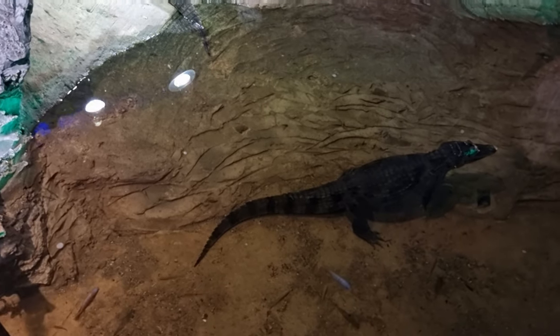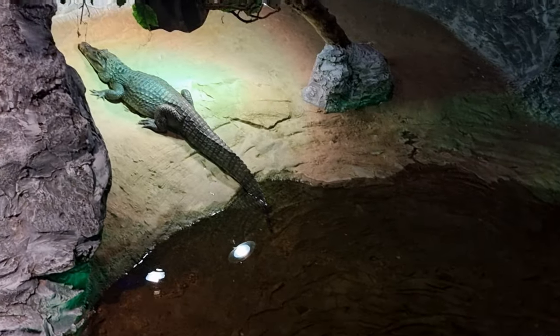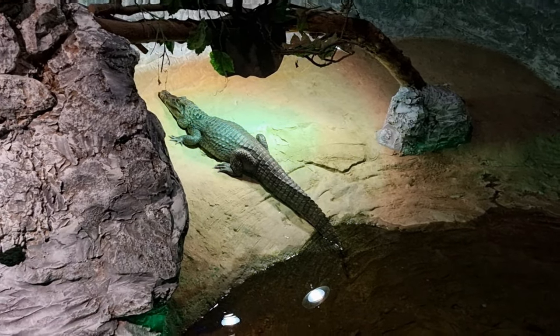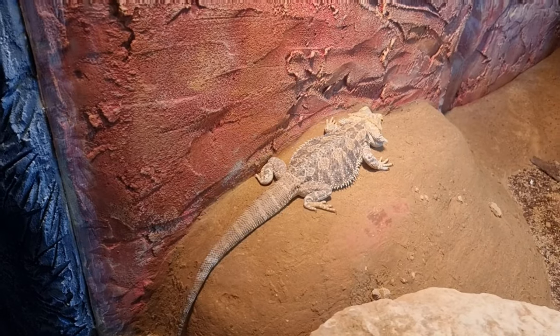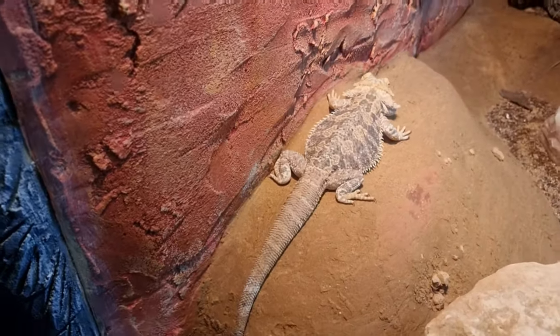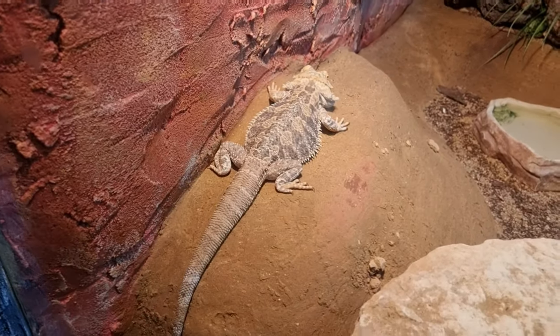The setup's lovely as well with his own water. And these are the beautiful caimans or crocodiles they've got here. They have only got two here, and you can walk over a bridge to see them as well. They have got fish in the water as well, as you can see. Then you've got the bearded dragon as well, which is one of the most common pets you can have in the pet trade.